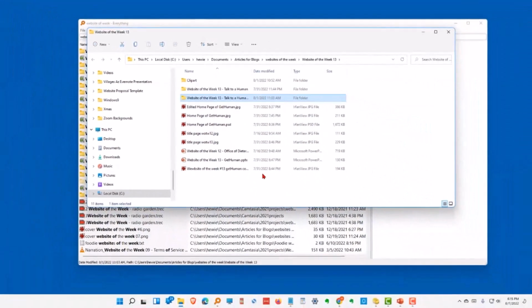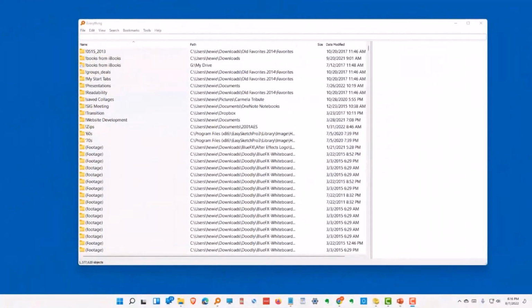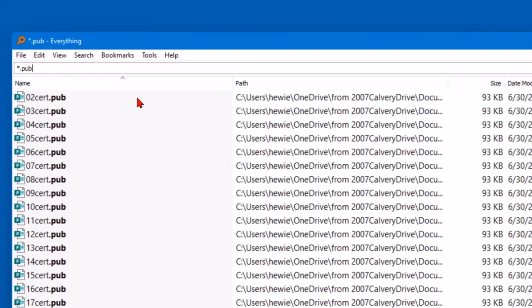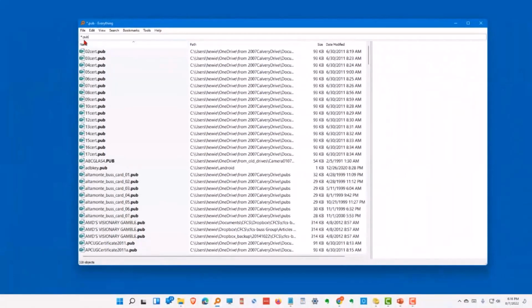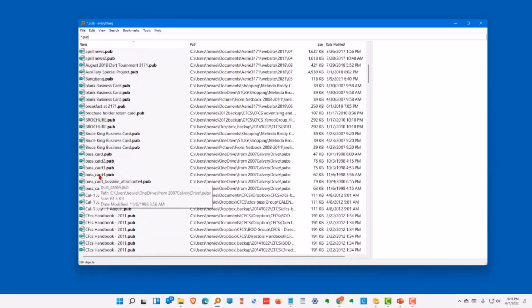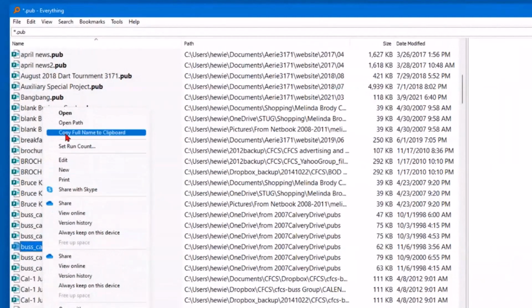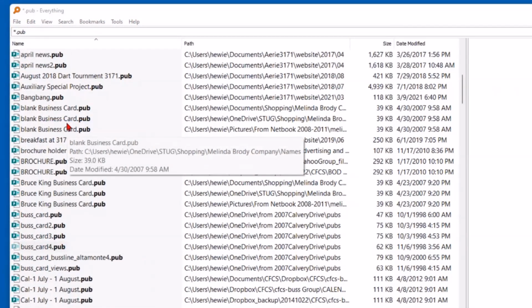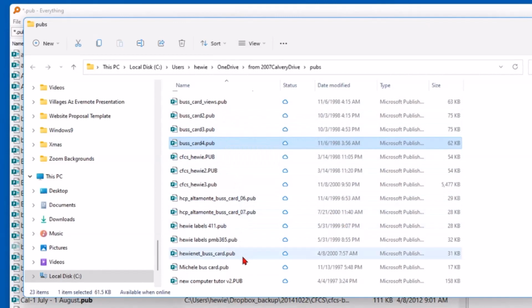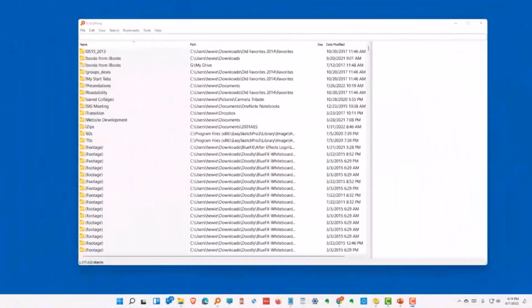Then I can find the file that I'm looking for. I'm looking for a file that I created in a program called Microsoft Publisher. I know all of the files that Publisher creates are .pub. So if I hit the star or asterisk .pub, it will find, the asterisk is a wildcard. So it'll find any file that has the extension pub. So I can come down here, I can find what I'm looking for, and I know that it's that file, or it probably is. I can tell it to open the path. It opens the folder that has that file in it, and then I can pick and choose which one I want to use.